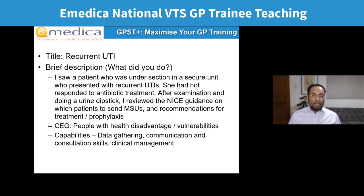Communication and consultation skills. Someone who's already sectioned; this patient was really upset about that. Their mental health was at a point that they needed to be sectioned. But then because they weren't responding and were having symptoms, they were just really fed up. You can imagine how much worse that would be for someone who's already got significant mental health illness. In some cases, because of that vulnerability, they might not want to be examined. So you have to communicate very sensitively and show lots of empathy, with the chaperone, for me to be able to do an abdominal examination and get them to agree.